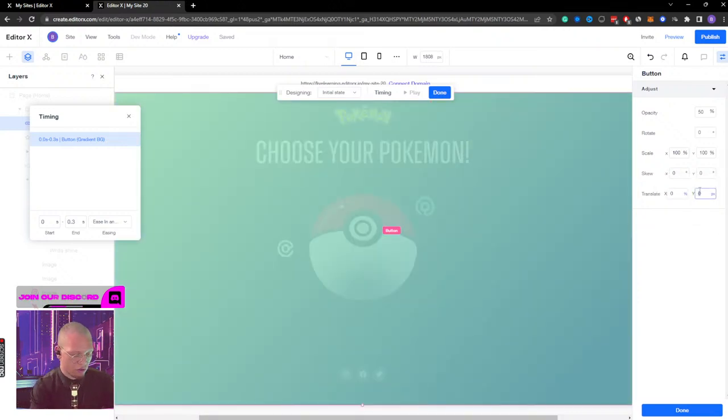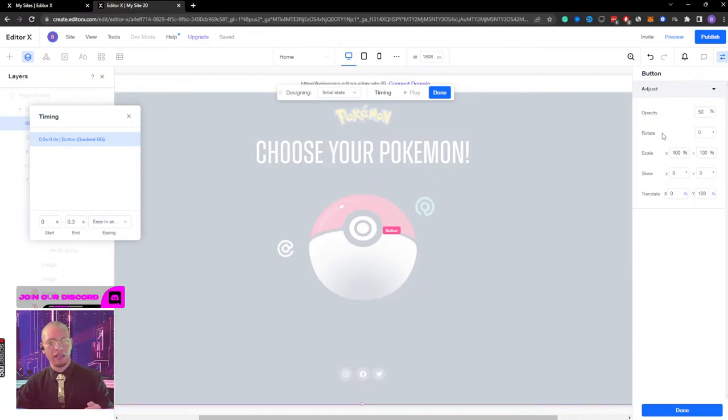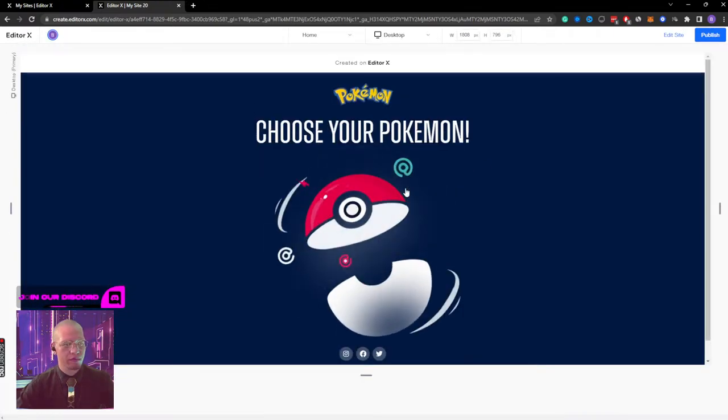I'm gonna set this to 60%, so it's not covering that ball. Maybe we want to do 100%, honestly, so that it's all the way down and it actually pulls up. That would be pretty cool. So let's go ahead and hit done. Let's preview.